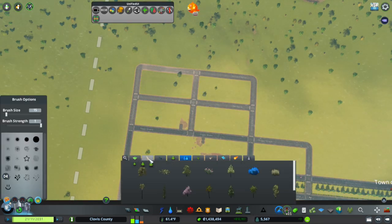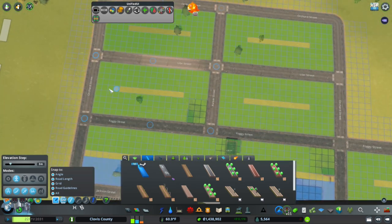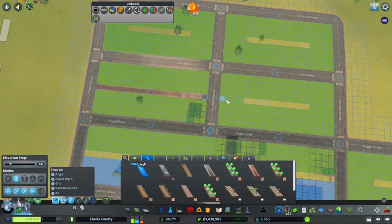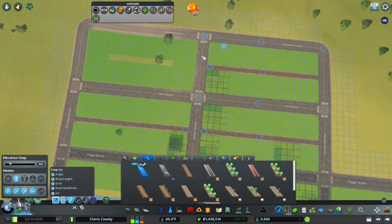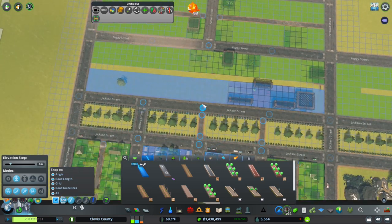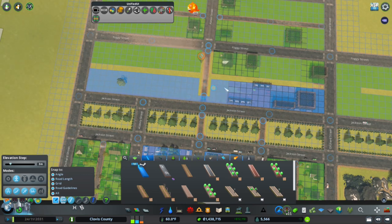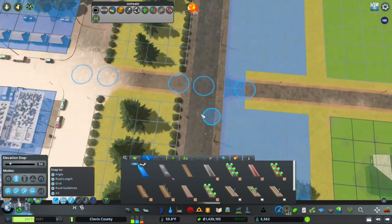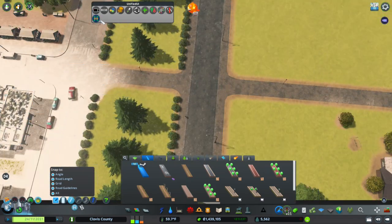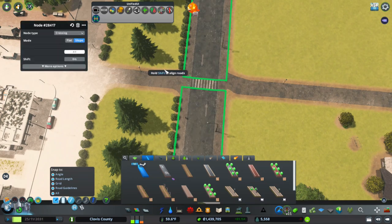Probably should have done this before zoning, but let's drop in our paths. And we could even turn this node into a crossing.